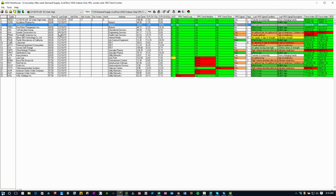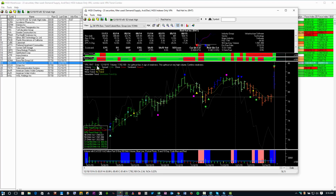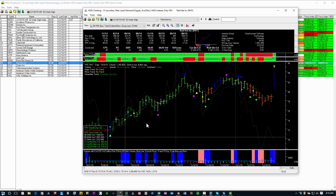Lots of great signals here. I haven't looked at Red Hat for a long time. Let's look at it. It's pretty loose for consideration.